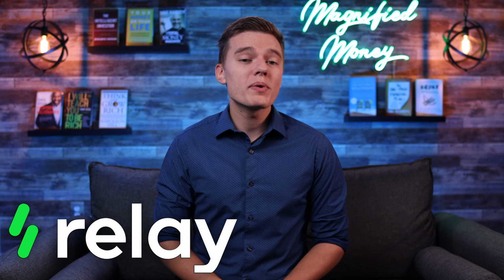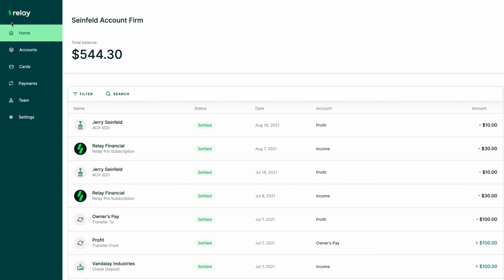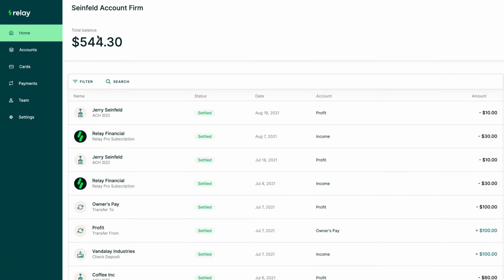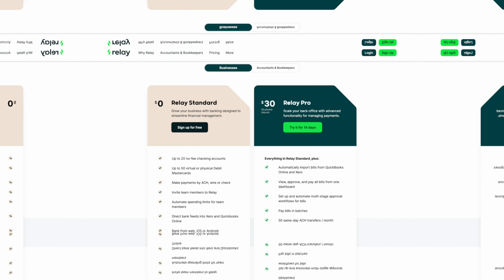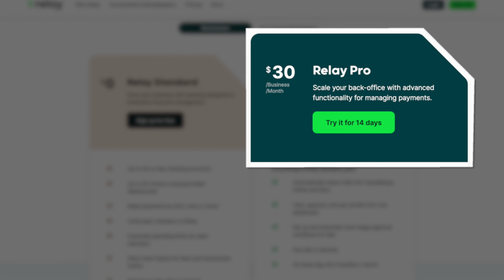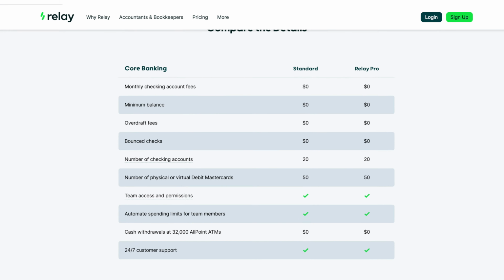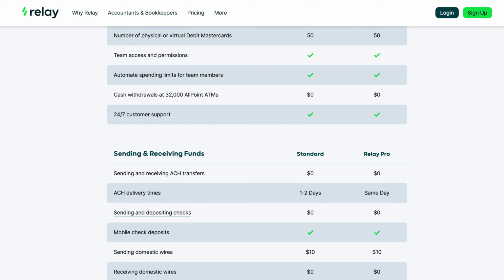Okay, so when you first sign up for Relay, which is completely free by the way and has no monthly fees or minimum balance requirements, you'll be brought to this homepage where you'll have access to all of the basic functions of Relay for completely free. Now, I do want to clarify right off the bat that they do have a Relay Pro option that gives you a few additional features, and I'll talk about that later on in the video, but a majority of the features that we're going to look at in today's video do come with the free account, so just keep that in mind.